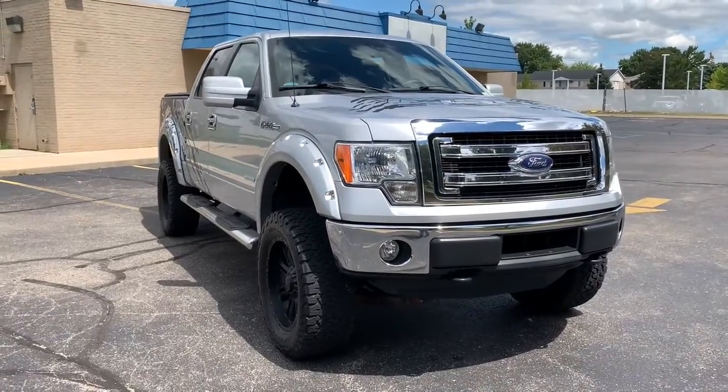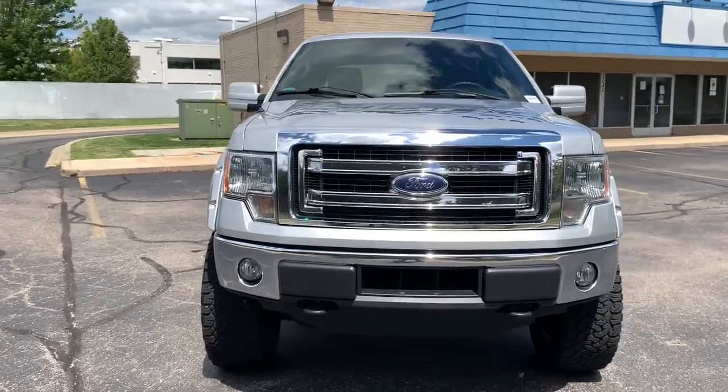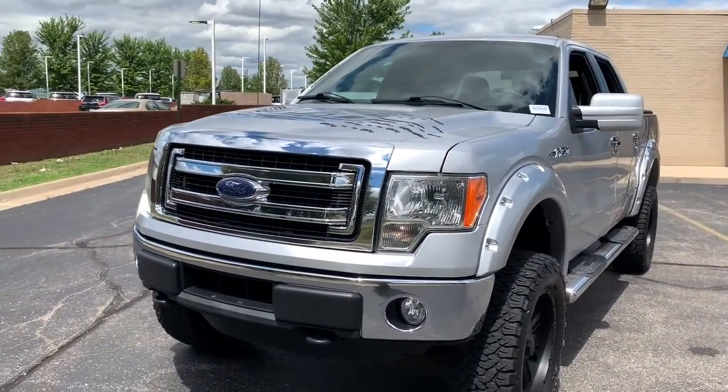Get a feel for the 2014 Ford F-150. This vehicle still has fewer than 60,000 miles on the clock, so it won't last long.